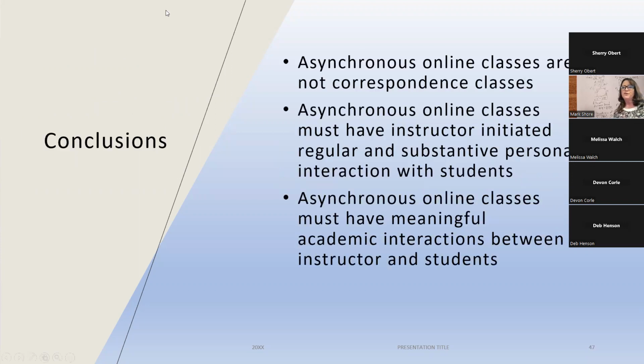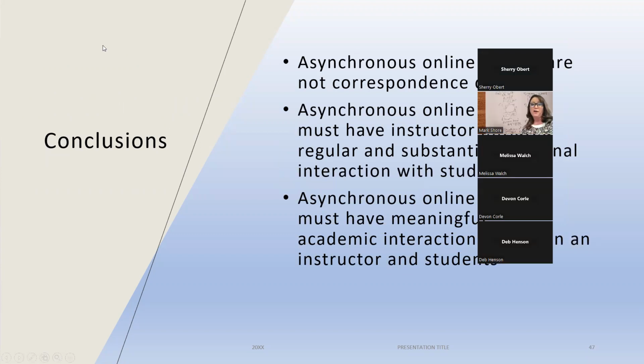Just some summaries here at the end, highlighting again the differences between asynchronous and synchronous. In correspondence and asynchronous classes, the students have a lot of responsibility for their learning. It's not teacher-centered, it's student-centered, and we have frequent interactions that are meaningful. Even with asynchronous classes like Math 90, where these students have a low reading ability, I think because of the use of videos and all the extra help, they can still pass the course.